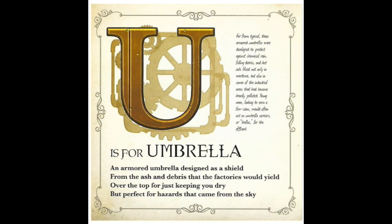Far from typical, these armored umbrellas were developed to protect against chemical rain, falling debris, and hot ash. Used not only in wartime but also in some of the industrial areas that had become heavily polluted. Young men looking to earn a few coins would often act as umbrella carriers, or brellas, for the affluent.